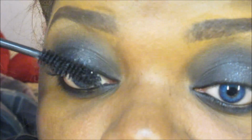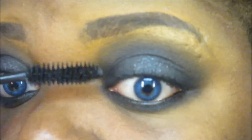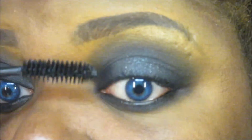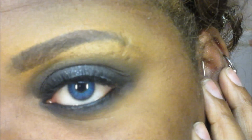I'm going to curl my eyelashes and put on, you can put on your favorite mascara. Today I'm using the Milani Grandissimo. That brush is absolutely huge, and I'm putting that on to prep for my falsies. And the falsies I'm wearing are the Vegas Nay Eyelure Shining Star Lashes. And once you pop those on, you're pretty much done with the eyes.